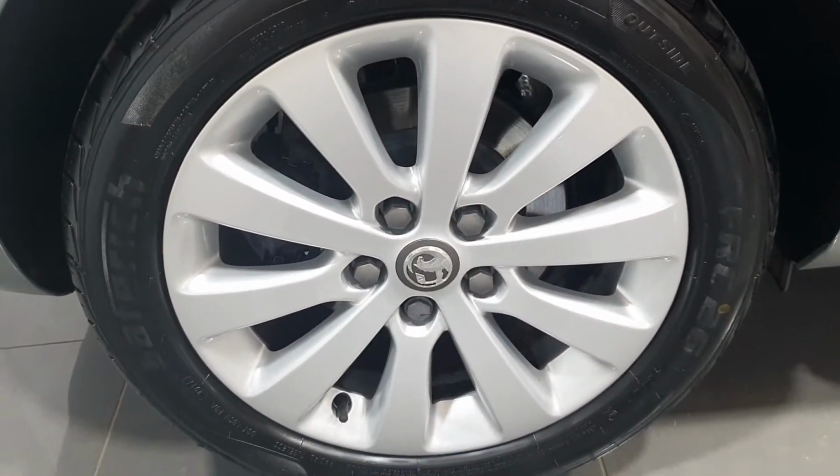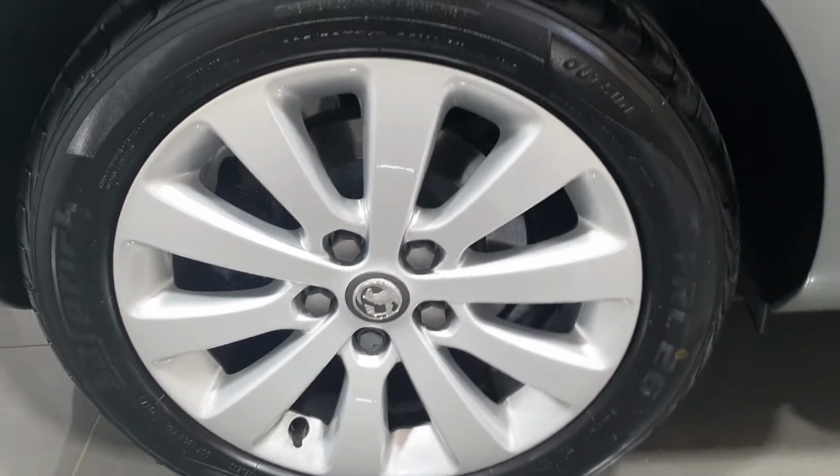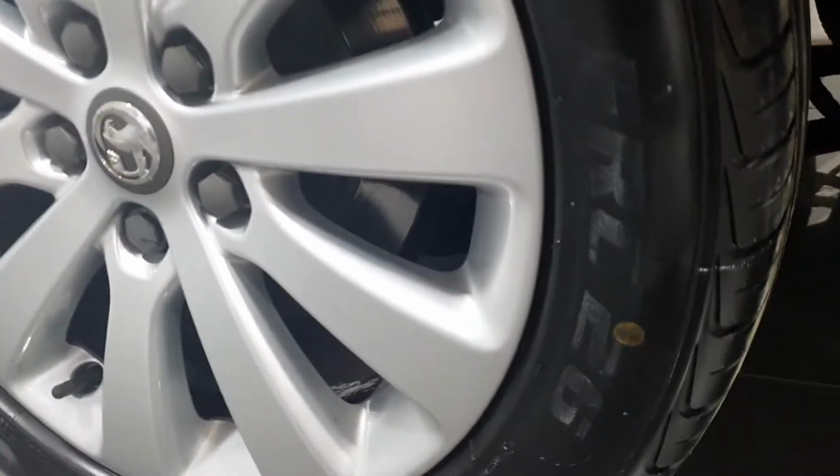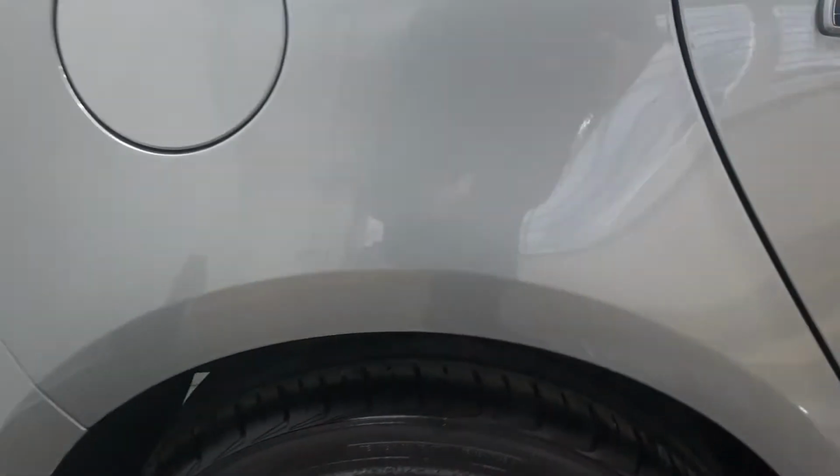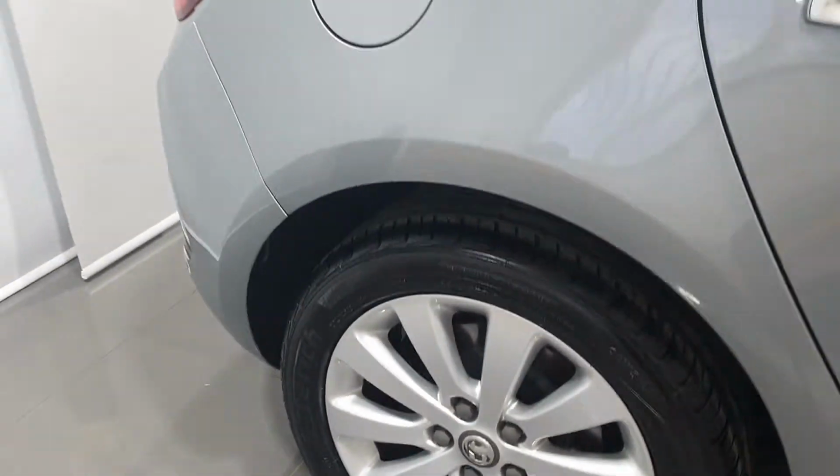On the back we have a lovely alloy wheel again. We have new tyres on the back with new discs and pads on the back. So this one's had discs and pads all the way round, new tyres all the way round.